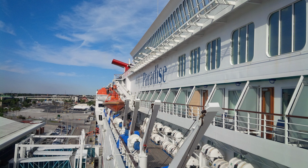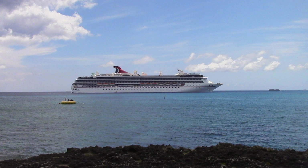The oldest being the Fantasy, because the class of a ship is named after the first of its class. So the first Fantasy class was called Fantasy. Then you get to the Spirit class. This is the Miracle, the Legend, and the Spirit. These have lots of balconies, which is nice. So you're more likely to get a more cost-effective balcony. And they're bigger, of course, than the Fantasy class.